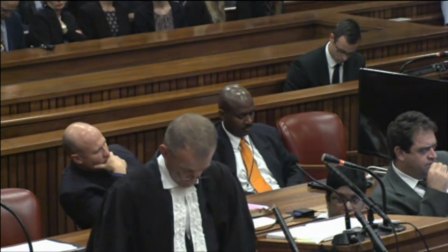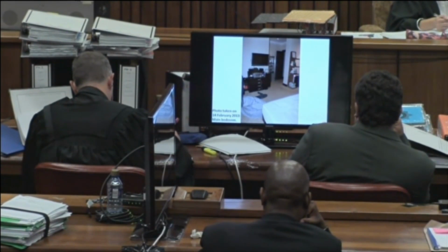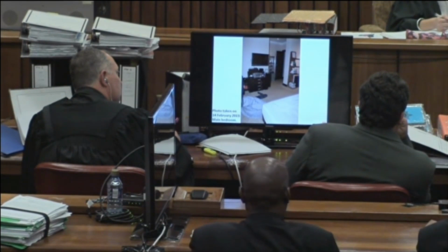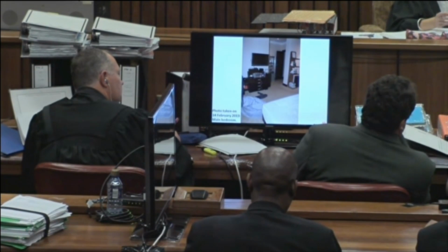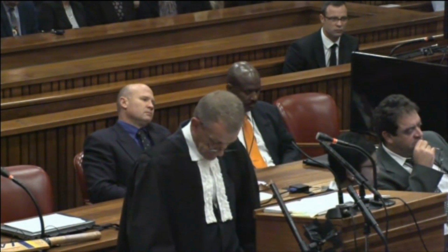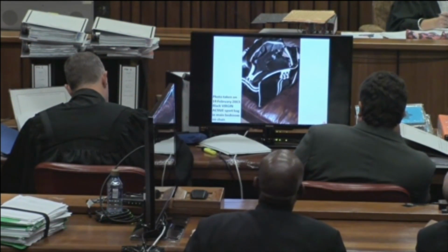That is correct. On photograph 60, if you come into the main bedroom, you would have to turn left and that would be past the bookshelf. Okay. 78, that's a close-up of the overnight bag that you testified about. That is correct, my lady.